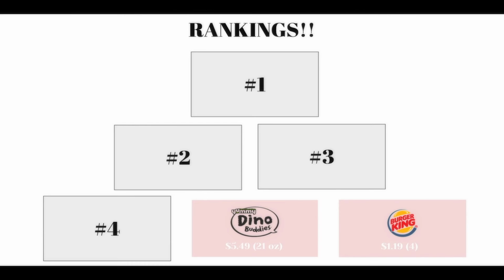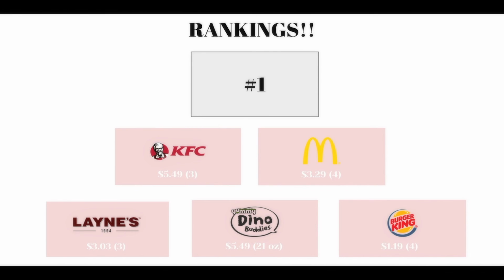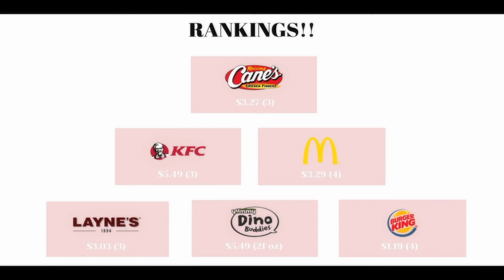And then we have fourth place, which is Lane's. It was pretty good. It was just kind of too crunchy and the chicken wasn't that good. In third place, we have McDonald's because it does taste very processed and fake, but it also tastes like childhood. In second place, we have KFC because it's really good, but not quite as good as first place. In first place, we have Cane's because it was really crunchy and the chicken and breading were both the best.